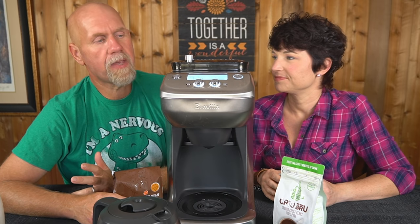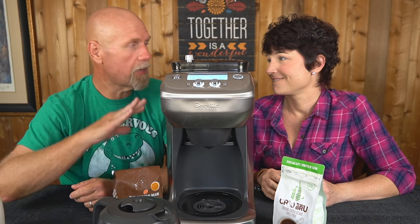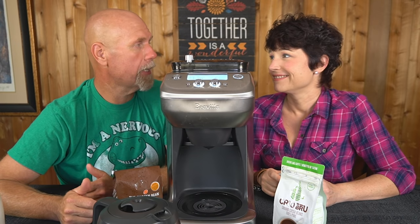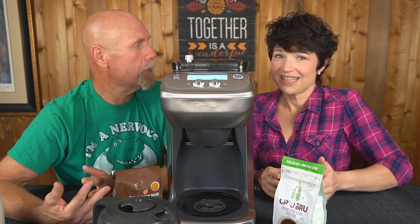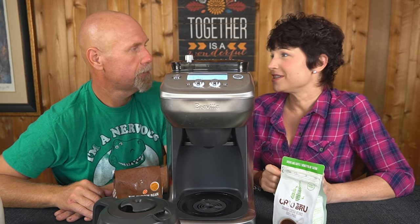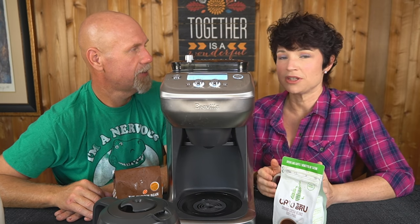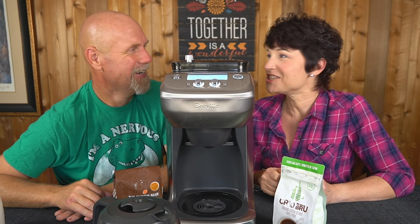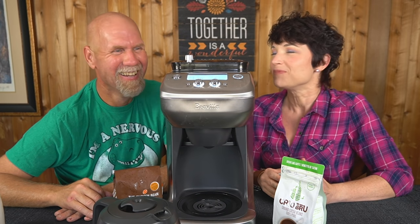And the last thing I think to even say about this is it does have a time feature. So you can put a time on it and you can set it up however you want. And it will automatically kick on in the morning. So I have it set for every day at 5 o'clock to brew a 10-cup pot. Let me tell you, the first day after we got this, I woke up and you're still asleep and I was going to take Caleb to school and I smelled freshly brewed coffee going on in our kitchen. I seriously almost woke you up with kisses because I couldn't believe how awesome that was.